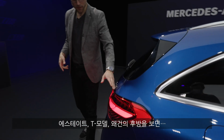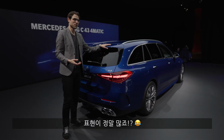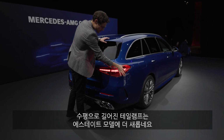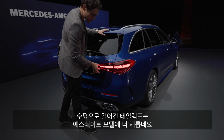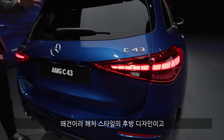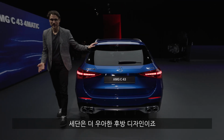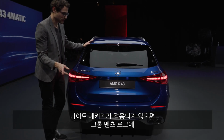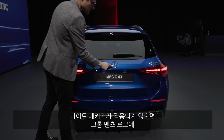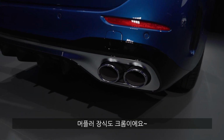Towards the rear here for the T-model, or the estate or the wagon, so many words for these ones, right? You can see here horizontally drawn tail lamps. That's also quite new for the estate model, and of course it has its typical, rather hatch style. There the sedan is a little bit more elegant, and once again no night package. Then you have typical Mercedes style in chrome, and the fake exhausts are also in chrome.